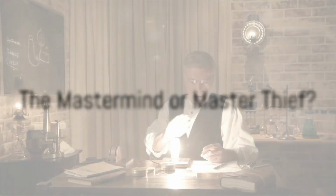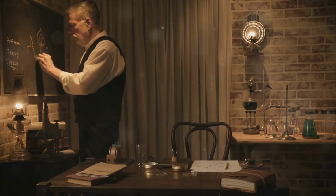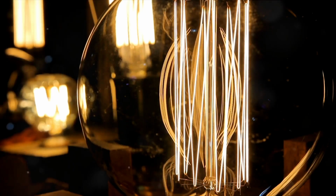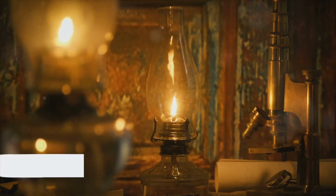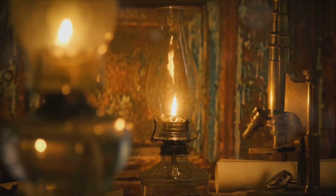Thomas Edison, the man hailed as one of the greatest inventors of all time, had a knack for more than just inventing. He had an uncanny ability to borrow ideas, put his own twist on them, and call them his own. From light bulbs to electric chairs, the list of borrowed ideas is longer than you might think. So, buckle up as we unravel the truth behind Edison's so-called inventive streak.